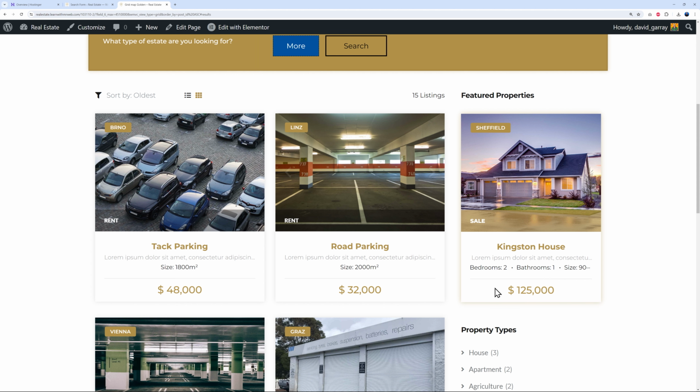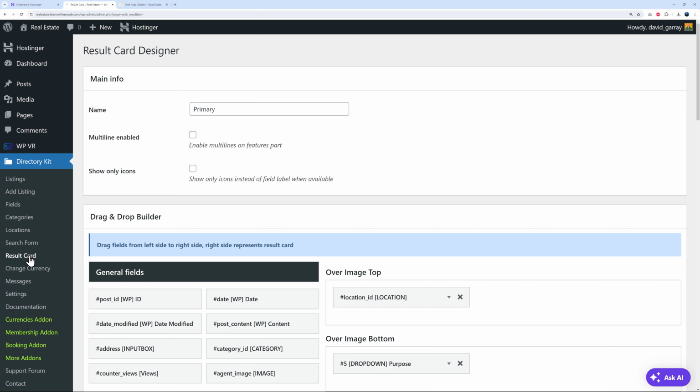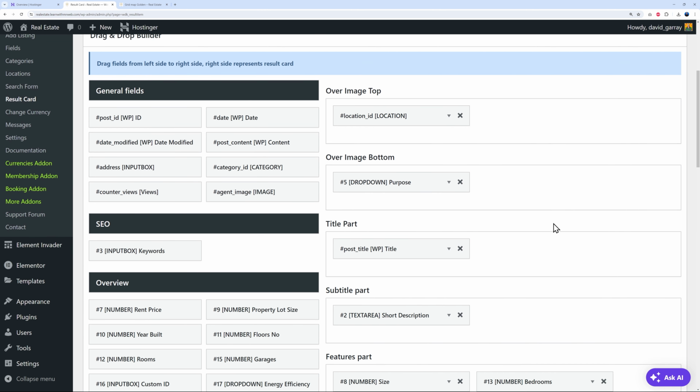Now you can customize this as well. So if you go back here, now we go to result cards. Okay, and right here, if you scroll down, as you can see, same principle, you can use any of those fields and add them here by the side.